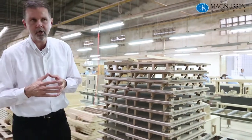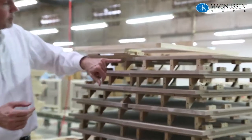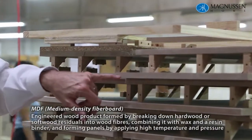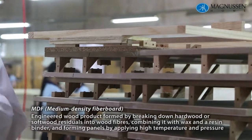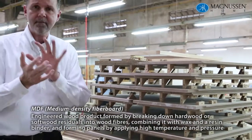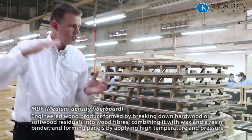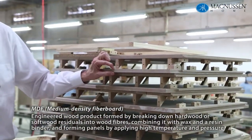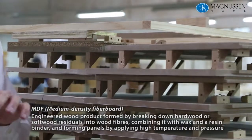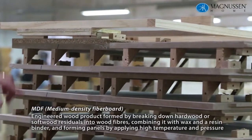We have many different types of engineered materials, but we'll start with the most stable. There are three types, and I have them showing here for you. I have MDF, which stands for medium density fiberboard. They take solid wood and grind it up into a very fine fiber, run it through a machine with adhesive, or glue, and it gets compressed down into a board that is very, very dense, very stable, and not affected by the climate, whether it's cold or hot, wet or dry. It's not affected by it at all.